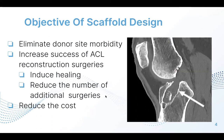Risks of current grafting methods used for ACL reconstructive surgery can be resolved with the bioscaffold, which does not present the risk of donor site morbidity, and the fabrication process can replicate the environment in vivo to increase the success of the reconstruction. The scaffold can be used as a patch to reconnect the torn ligament and induce the healing through the material's support of cell proliferation and seeding of cells.